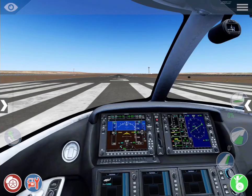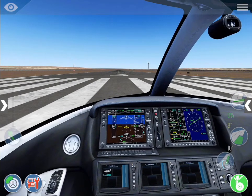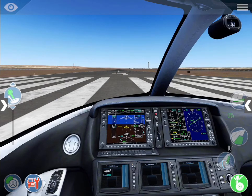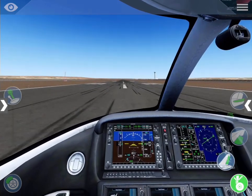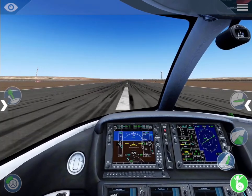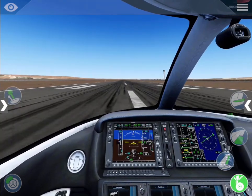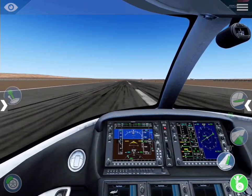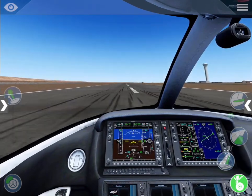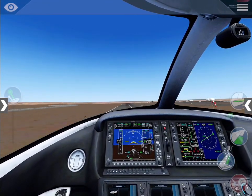Guys, we are back in our Cirrus jet after crashing, which I think you all know. Okay, let's just take off again. Flaps 10. And let's take off. Things are looking good. Good, good, good. 90 knots now, I think we can start rotating. Rotate. Oof. Gear up. Maybe not. Anyways, we're taking off.